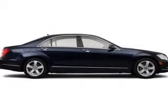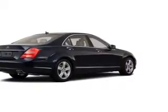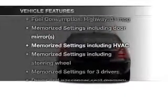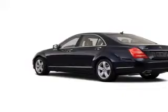You will appreciate the safety feature of anti-lock brakes. The sunroof lets fresh air in, and memory settings make for a more comfortable ride. And with these notable features, you won't want to miss out on the opportunity to own this amazing ride. Power door locks, power windows, cruise control, Bluetooth wireless.